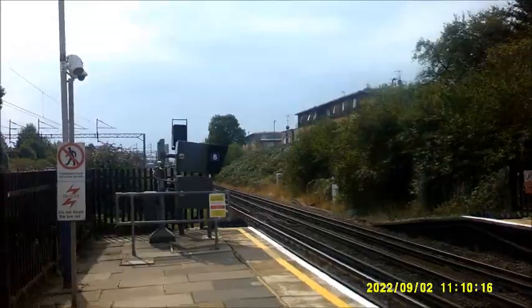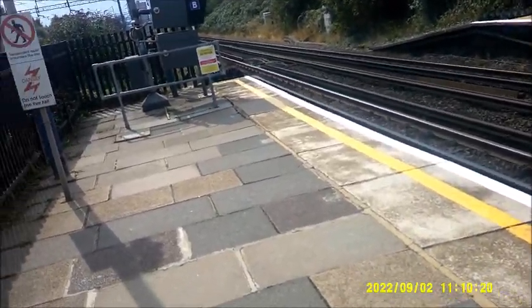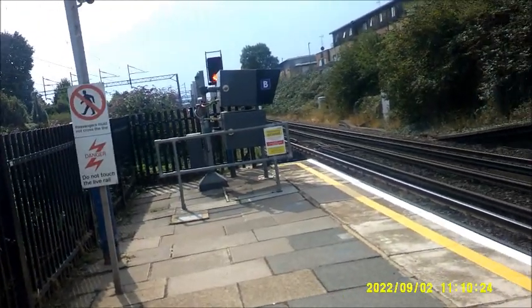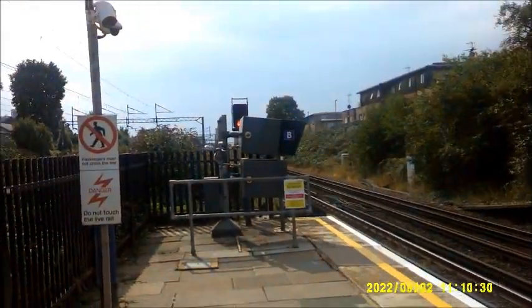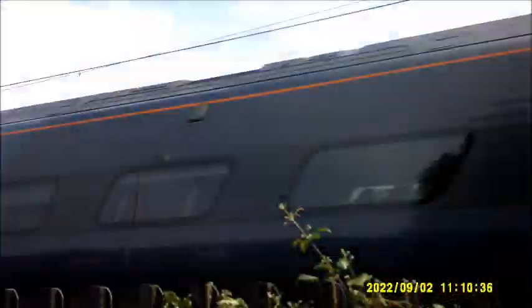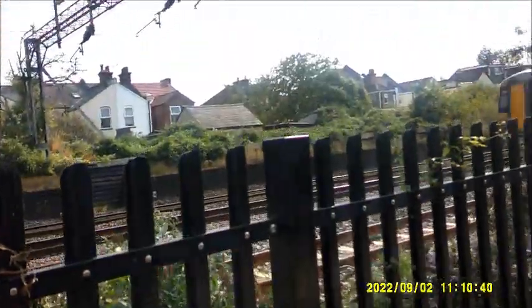The next train passed by is going to be a Southern 377 going from Clapham Junction to Watford Junction, and then we have an Avanti West Coast 390 about to pass by. Can't tell the numbers. And here's 377 211.